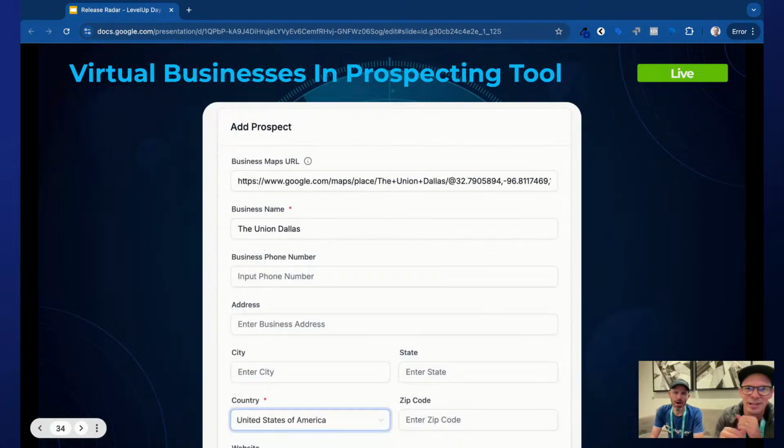It's very cool. You can now search for virtual businesses in the prospecting tool. Before it had to be a brick and mortar, and there's always been this thing with Google. They want the brick and mortar, but now you can do virtual, which is awesome.